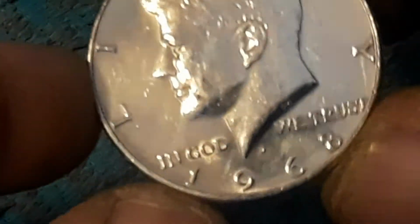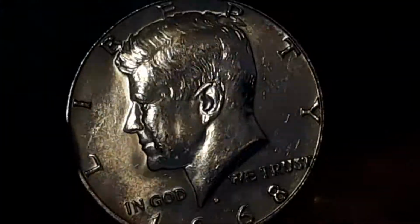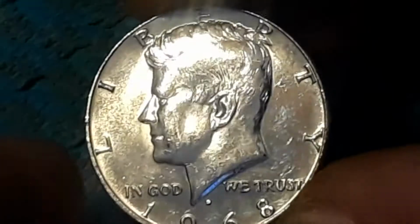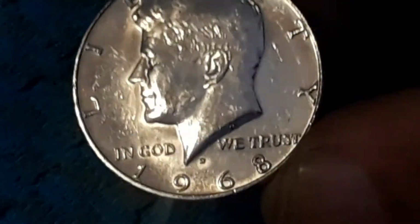Very next roll, guys, you're not going to believe this. I mean, you could see the silver right there. All right, so we'll get rid of these. And we'll get rid of these. I was so surprised when I saw this. Look at that. 1968. Wow, that's really, really nice. All right, let's get back into the hunt.